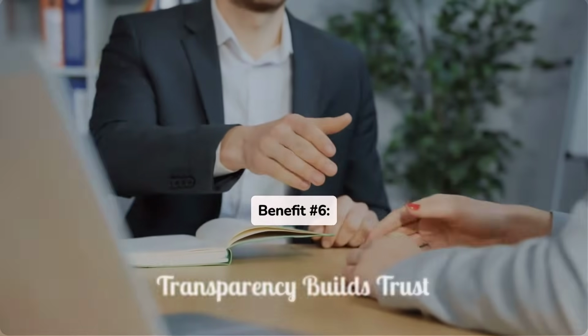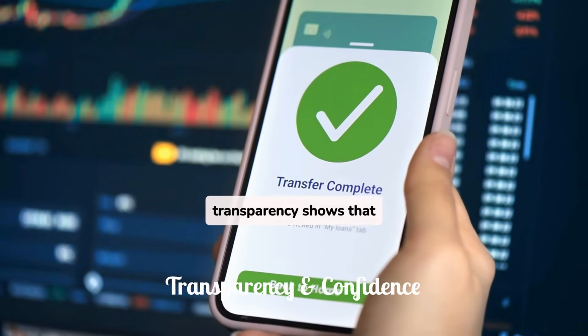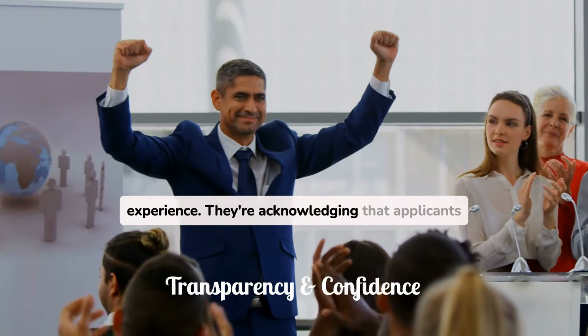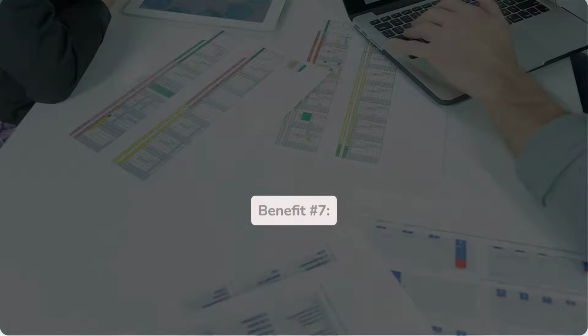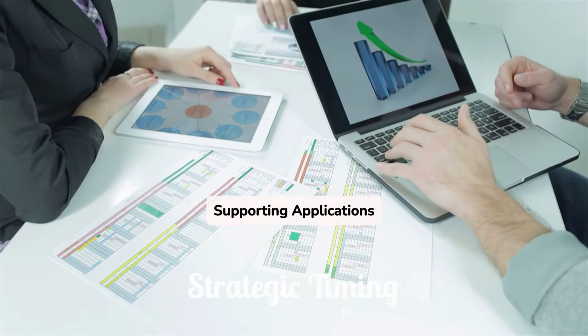Benefit number 6, transparency builds trust. This level of transparency shows that IRCC is committed to improving the client experience. They're acknowledging that applicants deserve to know what's happening with their applications, and that builds confidence in the system. Benefit number 7, strategic timing for supporting applications.